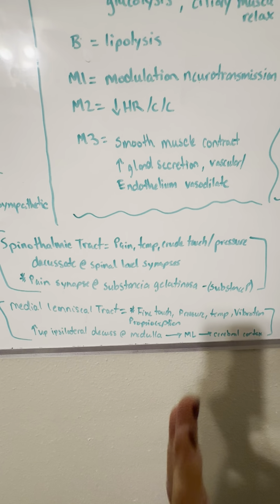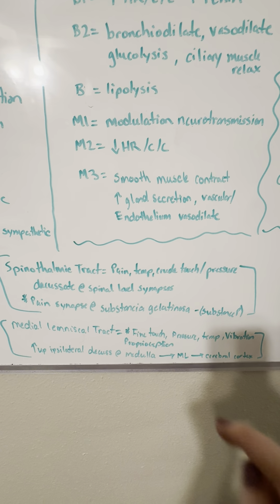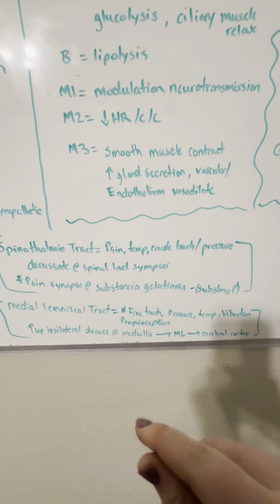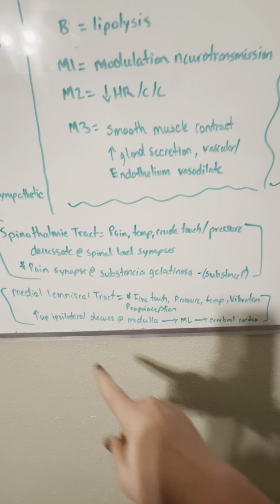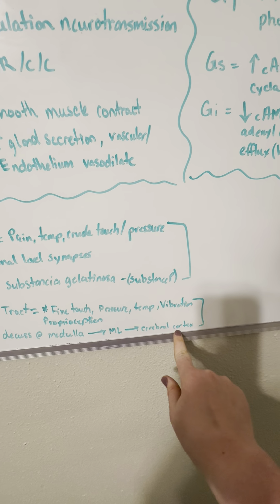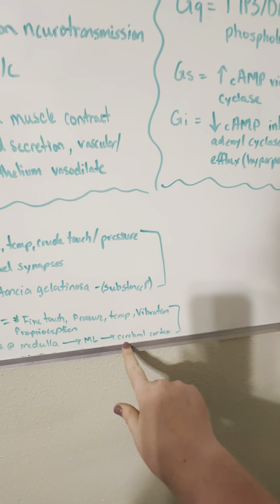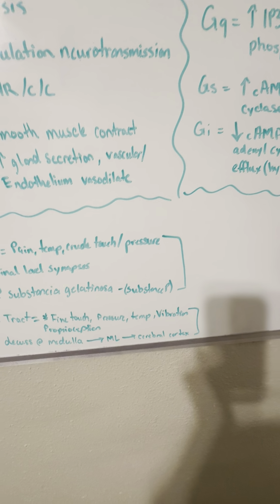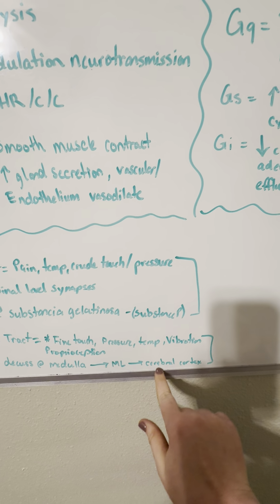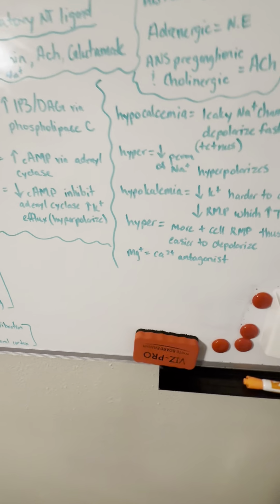Wherever this action potential occurs on the spinal cord, it's going to go up that same side, and it doesn't cross until it reaches the medulla. Once it reaches the medulla, it's going to go through the medial lemniscal tract all the way up to the cerebellum. Or not the cerebellum, sorry, the cerebral cortex. The cerebral cortex is the one that does everything for us, basically, in a nutshell.